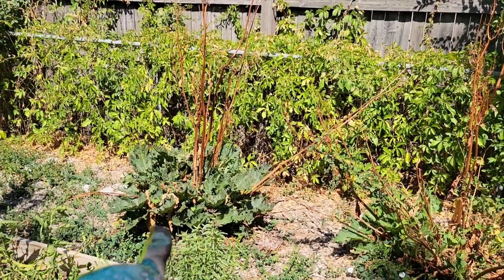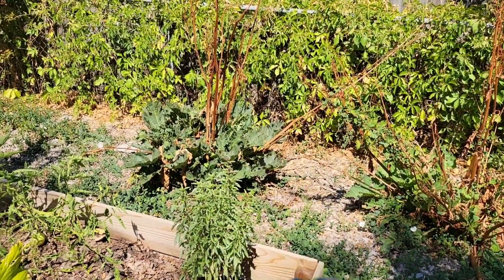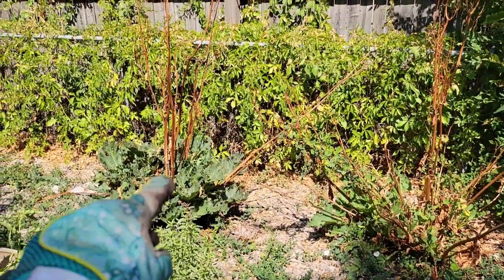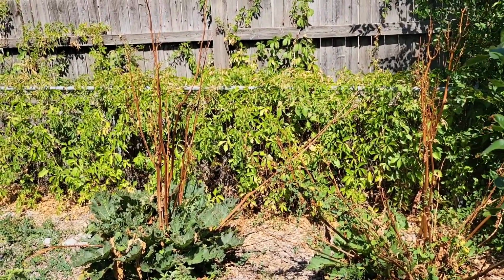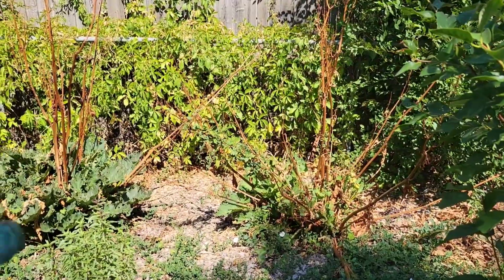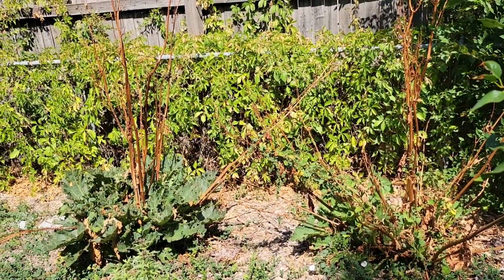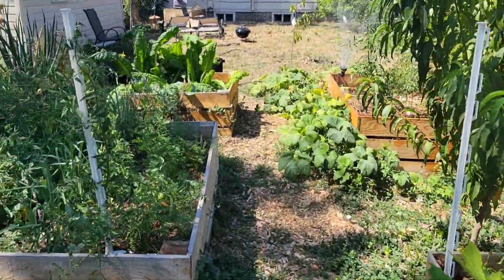This is rhubarb. I don't think I've taken as good of care of the rhubarb this year as I should have, so part of that's on me, and there's bindweed growing up in it. But these giant stalks here, that's from it flowering and producing seeds, and I gathered some of the seeds already, nowhere near the full amount. These guys produce a lot of seeds, but yeah, they're funky. I need to cut those off at some point, but I haven't had a lot of time.